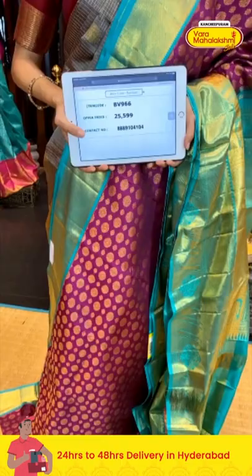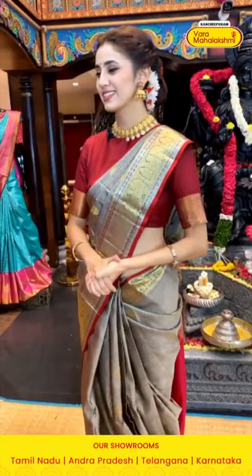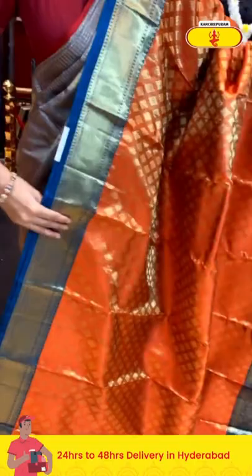Our next saree is also a very unique color combination, so please make sure to add it to your shopping cart right away. Here it is. What a gorgeous saree. I really love the work all over it. So this one is in rust and teal blue color. Body has diamonds over it in gold zari. Look at the beautiful shine the gold zari is adding to the rust color body.